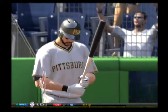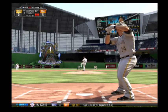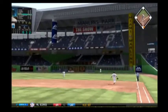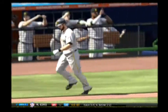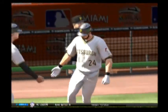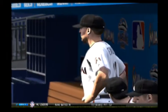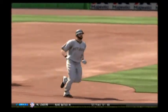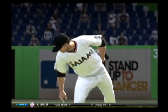Pedro Alvarez will stand in. He grounded out his first time. Here's a ball hit high down the right field line. This ball has a chance, and it is gone. A solo home run for Pedro Alvarez. Number 21 for him on the season. As they get on the scoreboard here, it's 5-1.